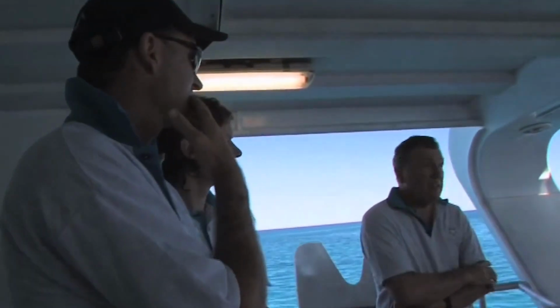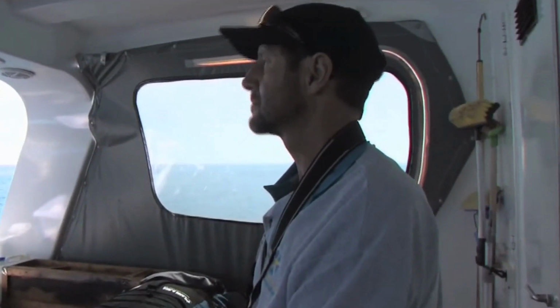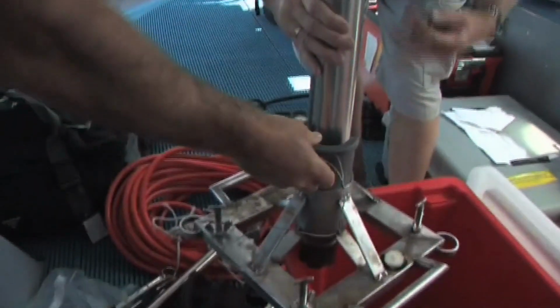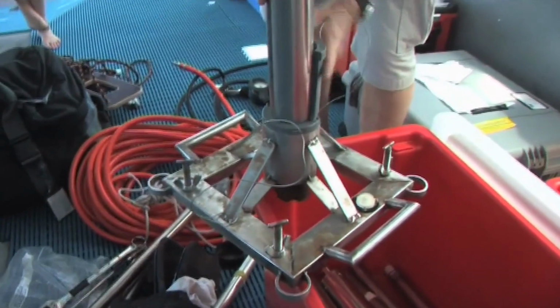John, you want to come? Yep. The team discussed their safety and strategy plans before the vital core is extracted. This goes down, and then that locks the barrel in.